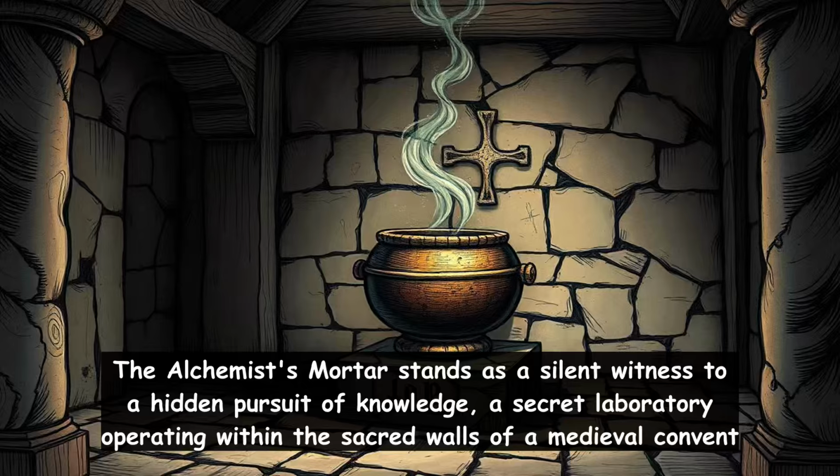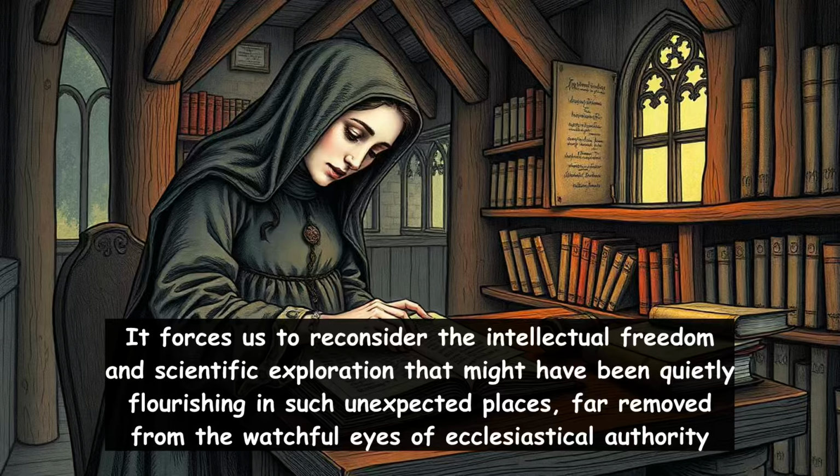The alchemist's mortar stands as a silent witness to a hidden pursuit of knowledge, a secret laboratory operating within the sacred walls of a medieval convent. It forces us to reconsider the intellectual freedom and scientific exploration that might have been quietly flourishing in such unexpected places, far removed from the watchful eyes of ecclesiastical authority.